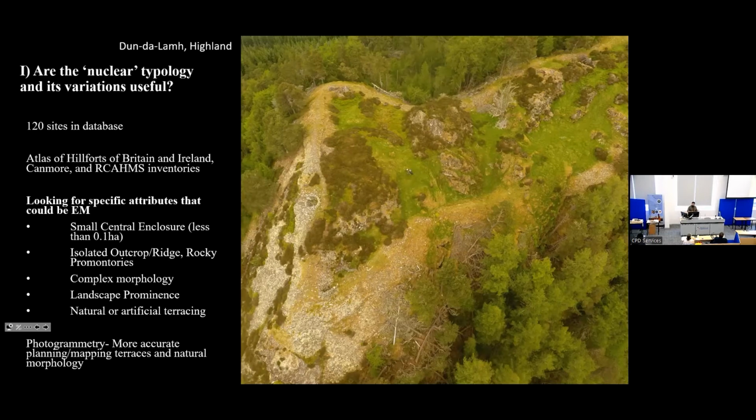So a small citadel central enclosure, usually less than 0.1 hectare, even less in Western Scotland. Isolated outcrop ridges and rocky promontories, like Stevenson said. Complex structural morphologies, again, not the most important part, it seems, but the more complex the morphology is, the more likely there's multiple phases happening at these sites. Landscape prominence as well. Lots of these sites seem to be very visible and mostly the biggest striking locale in the local landscape. And also these natural and artificial terracing.